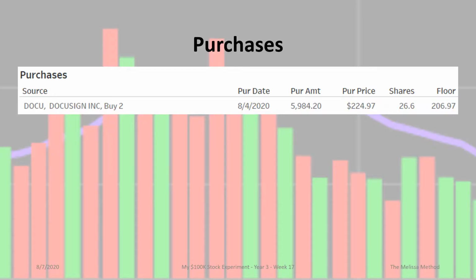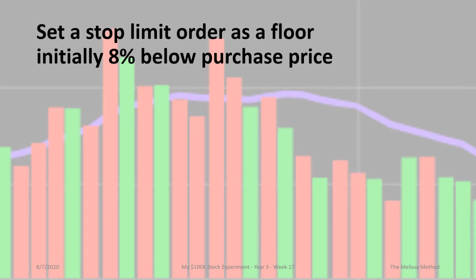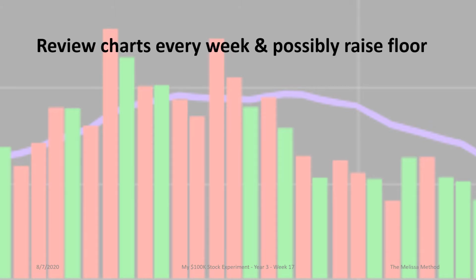I made one purchase, a B2 in DocuSign. Every time I buy a stock, I set a stop limit order as my floor. Initially, it's at 8% below the purchase price. Then I review my charts every week and see if I can move that floor up.